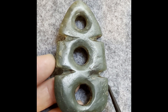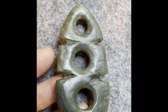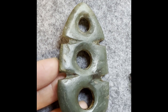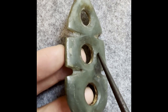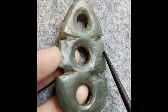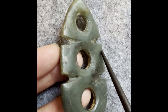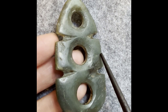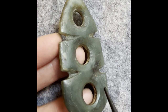So we will confirm this. This jade material is the same as the previous few pieces I showed you, the cloud shape, the scepters. This piece is thicker, much thicker than those pieces. So on the surface, you may see the jade looking different, but actually they're the same kind. Those yellow-green jade with a lot of black material floating inside.